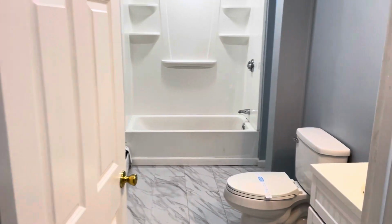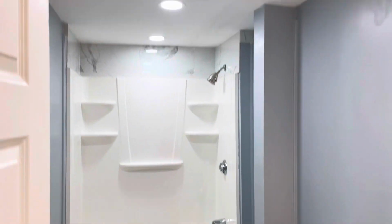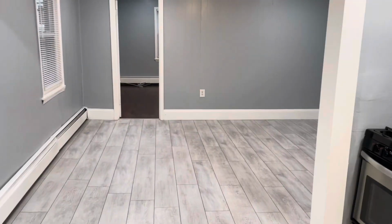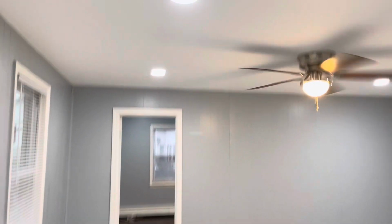Right to the left of the kitchen, you get the full bathroom. Shower, tub, and vanity, beautiful backsplash. Very spacious living area, ceiling fans, fresh new lighting.